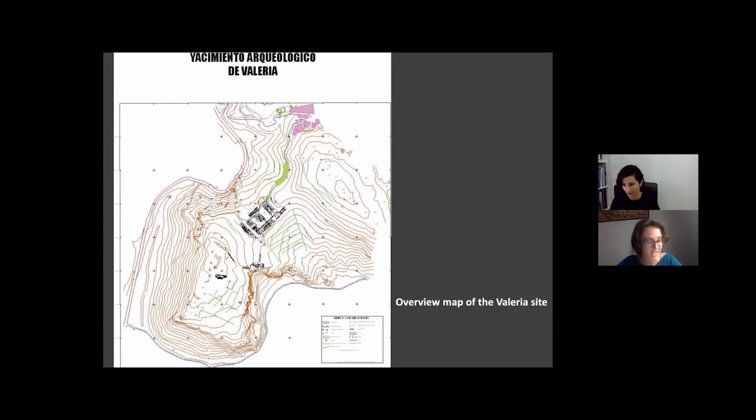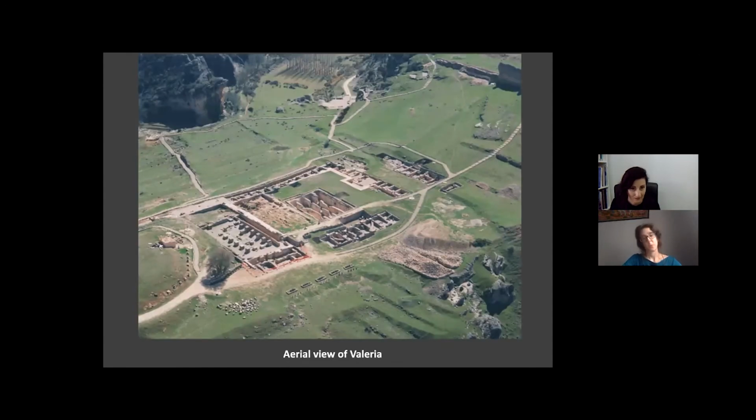The city was granted the Old Latin law. It was included in the Conventus Carthaginensis and in the Tarraconensis province. And during Emperor Augustus's time, the city consolidated its urban planning and status in the Iberian Peninsula. Here we can see the Forum of Valeria.